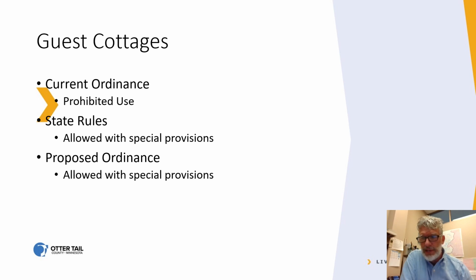So what it's doing is it's allowing a small cabin for your parents or your grandparents or your guests to sleep in when they're visiting you at the lake. But it's not a second dwelling. It's a relatively small dwelling that wouldn't be counted as a second dwelling.